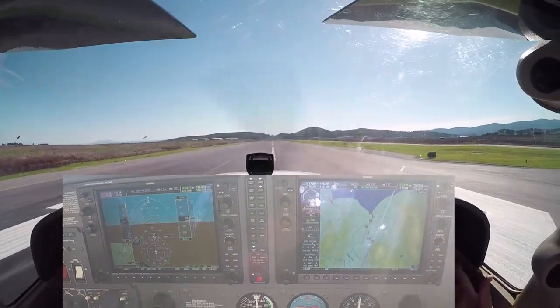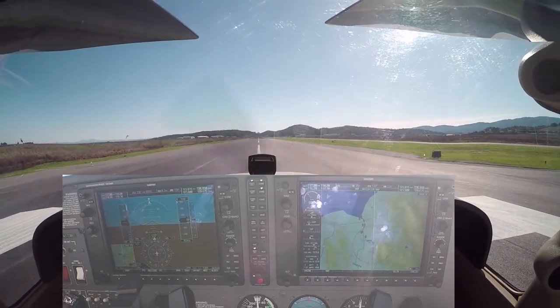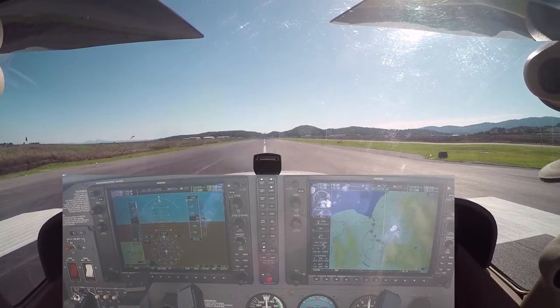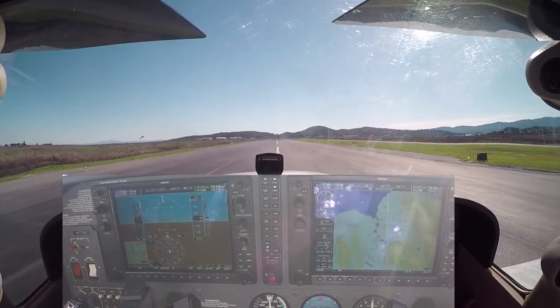So I start with the wheel just neutral. And as soon as the power starts coming up, I'm going to start loading up back pressure. And my goal is to pick that nose strut up just slightly initially. So, feet off the brakes, power comes up. Notice the wheel's going to start coming back on its own.